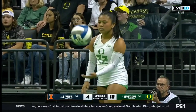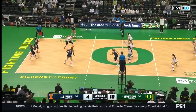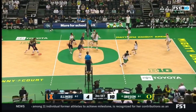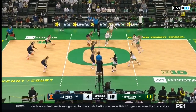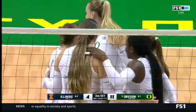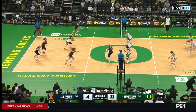Well done. Who would have thought that Klein would be 4 for 6 and Brooke Mosier would be 0 for 3? Yeah. It's Big Ten volleyball for you right there. And Mosier hits for one rotation. That is thumped by Mimi Collier. It's all Oregon. To her left, hits it down the line.